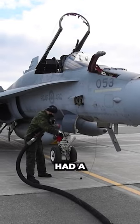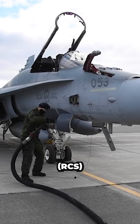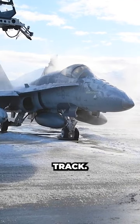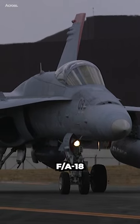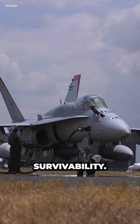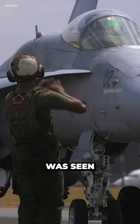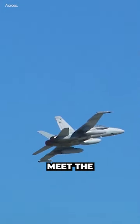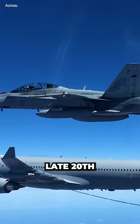The F-18 had a smaller radar cross-section, RCS, than the F-14, which made it more difficult for enemy radar to detect and track. This made the F-18 a better choice for missions that required stealth and survivability. The F-18 was seen as a more versatile, cost-effective, and survivable platform that could better meet the Navy's evolving mission requirements in the late 20th century.